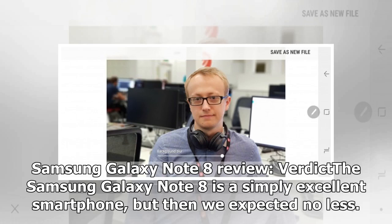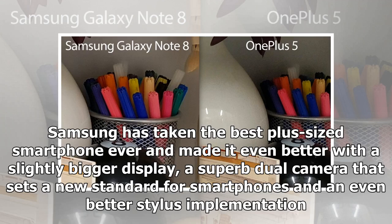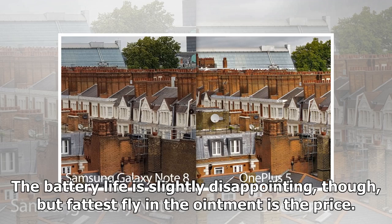Samsung Galaxy Note 8 Review. Verdict: the Samsung Galaxy Note 8 is a simply excellent smartphone, but then we expected no less. Samsung has taken the best plus-sized smartphone ever and made it even better with a slightly bigger display, a superb dual camera that sets a new standard for smartphones, and an even better stylus implementation. The battery life is slightly disappointing, though, but the fattest fly in the ointment is the price.